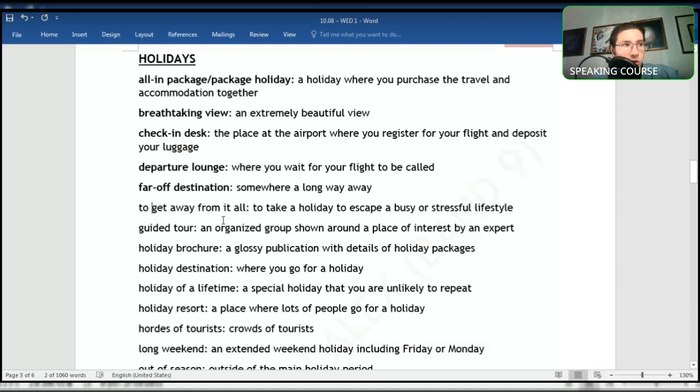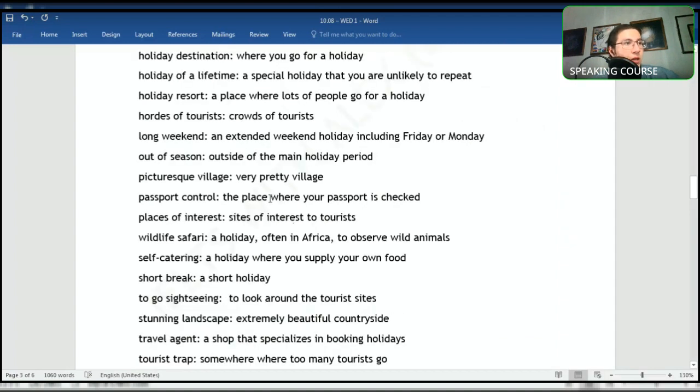So an example using this word would be, I'm so tired of the city. I need some far off destination. For example, the Sahara Desert, that is a way to use far off destination.